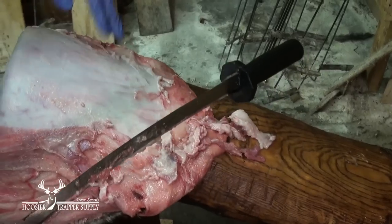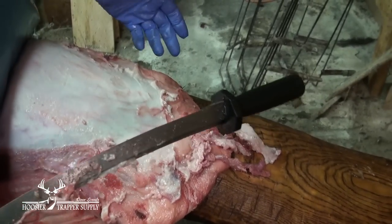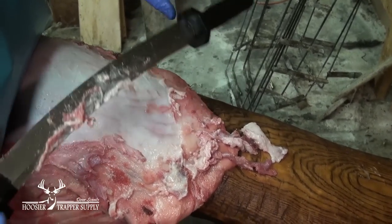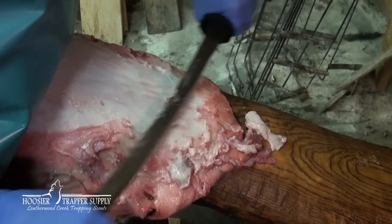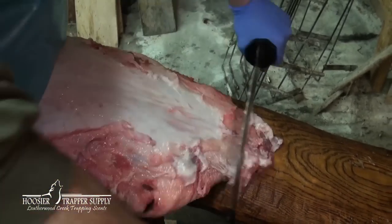Now this is the area that's down by the tail. On a larger beaver, people really struggle with that. Basically, you just turn your knife over and work at an angle and just slice that off of there because it's a gristly, fat type thing.